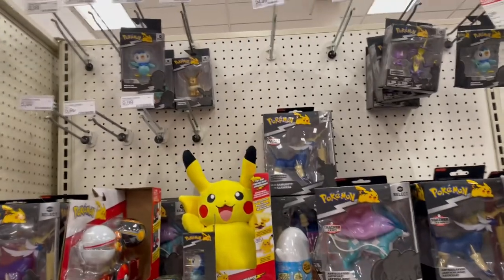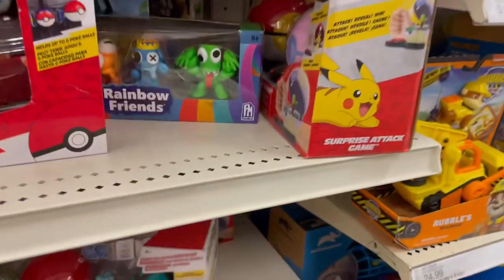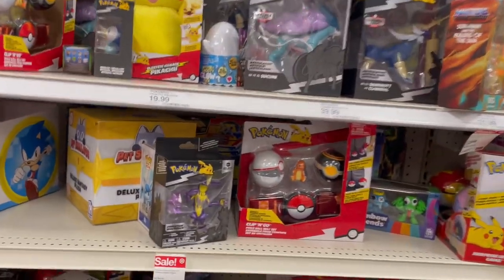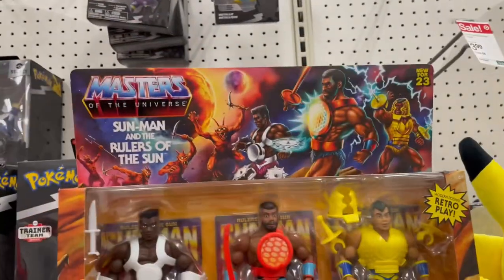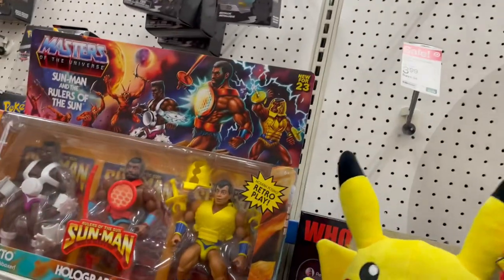Here's the Pokemon section too. I don't see any cards. One clip and go, it looks like. What's that, surprise attack? There's one clip and go right there. Yeah, they really got a few Pokemon, but they really hit it hard in here. And there's the Sunman 3-pack. Poppy, the video game section.